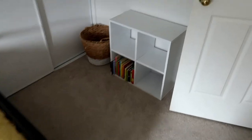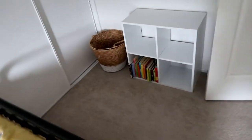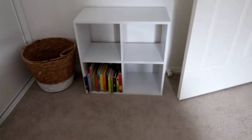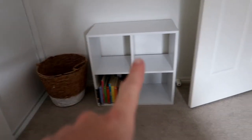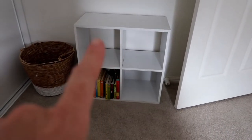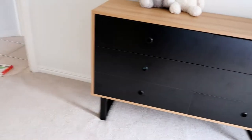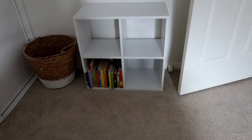And then in this corner, this isn't going here. This is a cube shelf from our playroom. I was just playing around with something that would fit in this spot, and this is going to work well. But I'm just trying to decide if I should get this in the oak or the black. I'm thinking that there's already enough black. I was going to get black, now I'm thinking the oak.